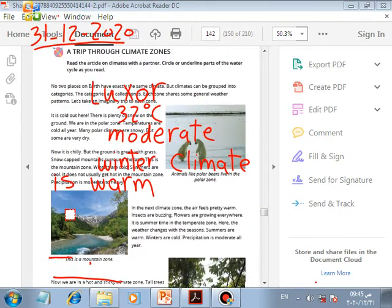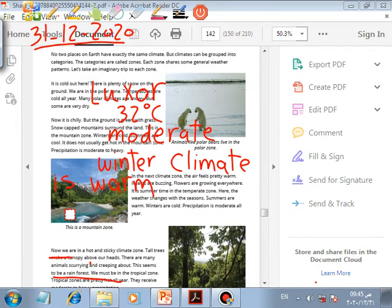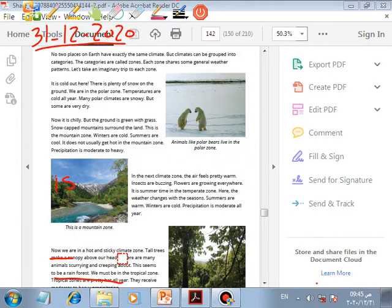A trip through climate zones. No two places on Earth have exactly the same climate, but climates can be grouped into categories. The categories are called zones. Each zone shares some general weather patterns. Let's take an imaginary trip to each zone.